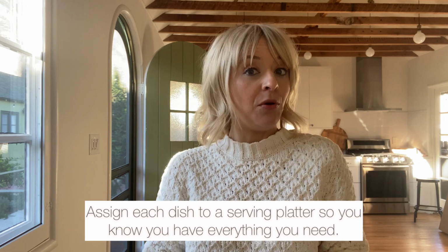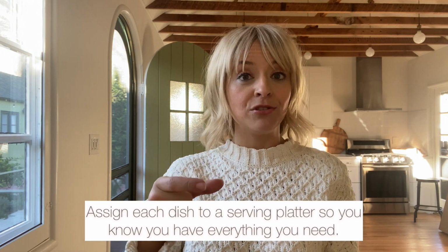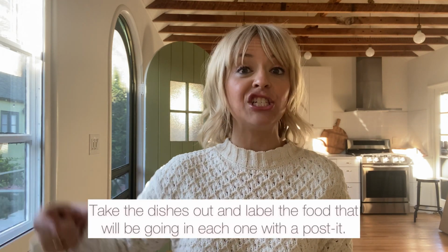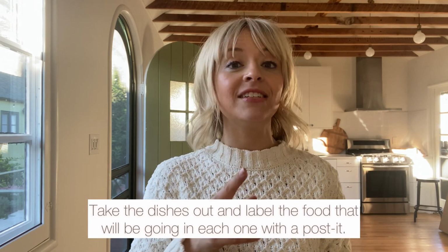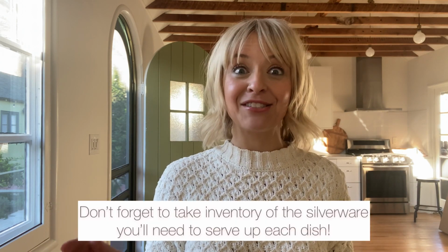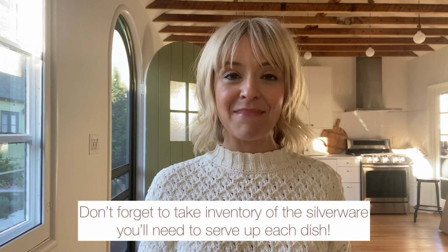Next, I like to take all of those recipes and assign them serving platters. That way, you know you've got something to serve everything in. So I will literally pull those dishes out, take little Post-it notes, and put the Post-its in each of the dishes. That way I know exactly what is going in what. Now, this is a great time to also think about what servingware you'll be using, whether it's a big spoon or a big fork or tongs, whatever it may be. Make sure you've got something to serve it with so you're not looking for a spoon at the last minute.